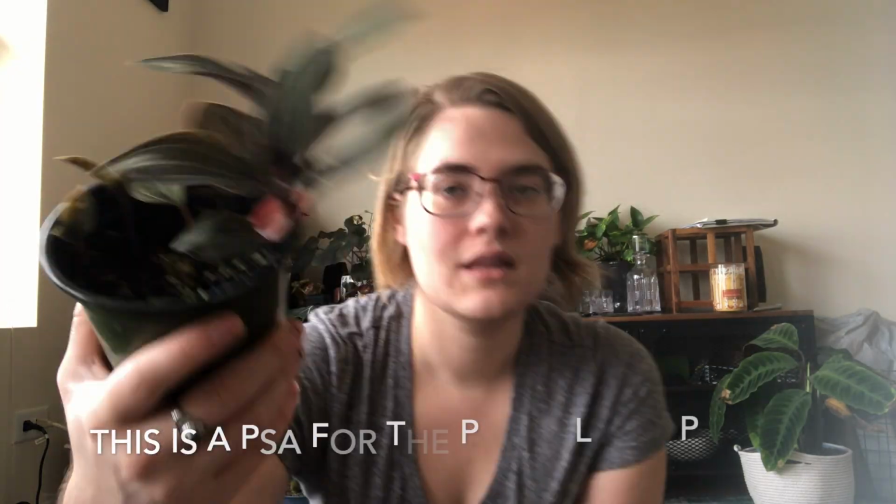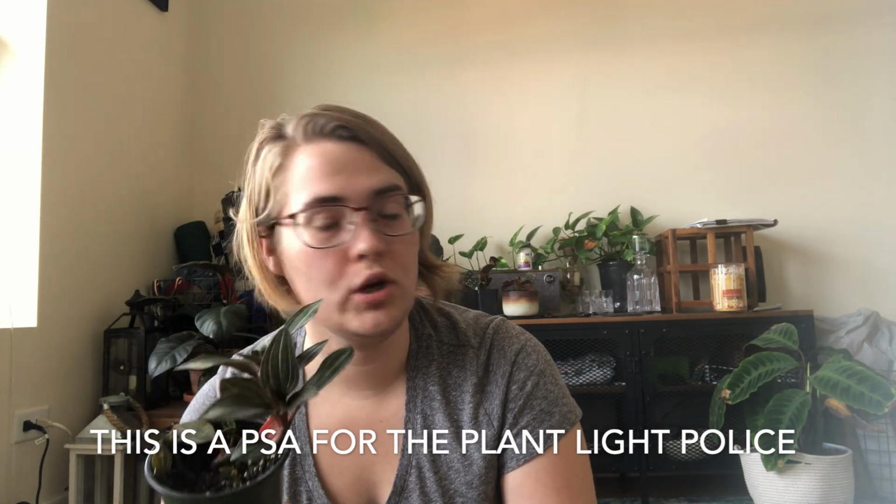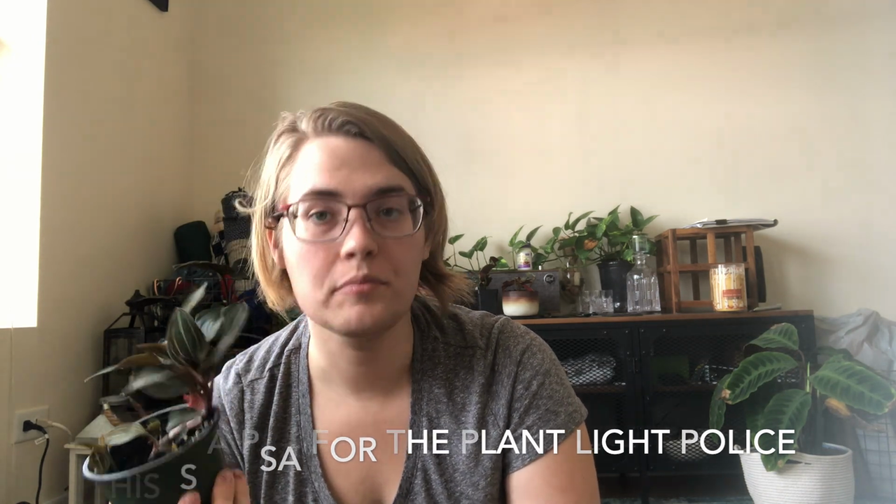I forgot to say this. This plant can tolerate more shade. By tolerate, I mean, don't put it in the darkest corner of your apartment. Plants still need light.